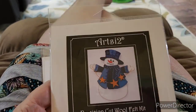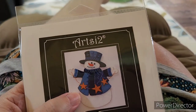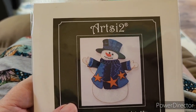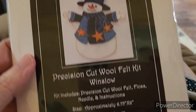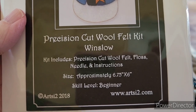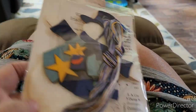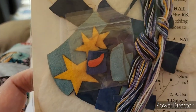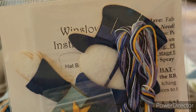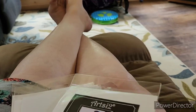Then the next one, I got this little snowman guy, and there is a gal that goes with him, but that's on back order. So this one is really cute. This one comes with everything, the needles and instructions. And when I flip it over, this is what I like because it's pre-cut, laser cut. And then it gives you 2 different needles for the sizes. And then, of course, the floss to go over it.